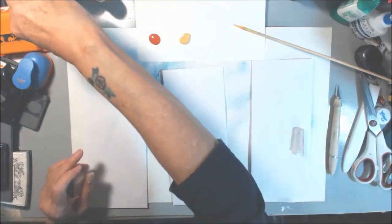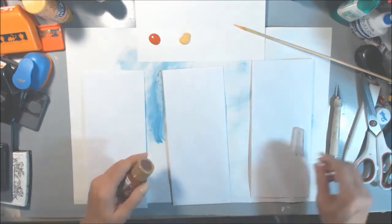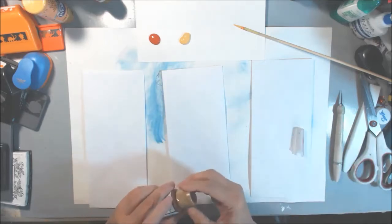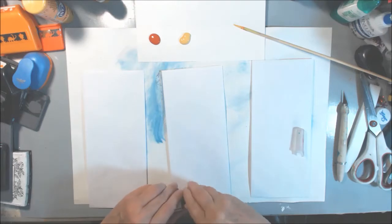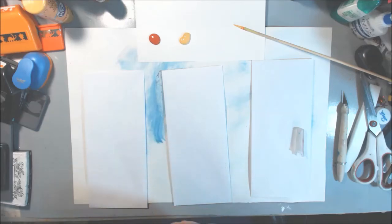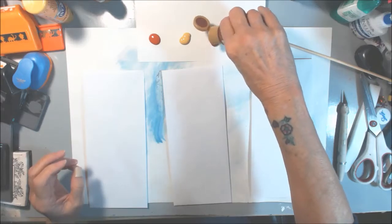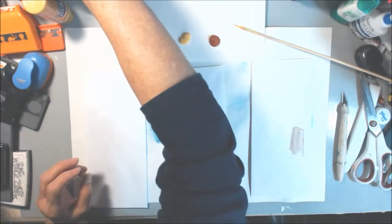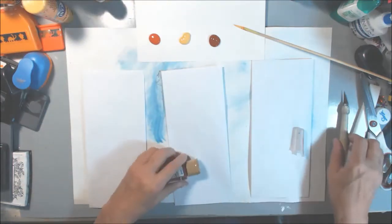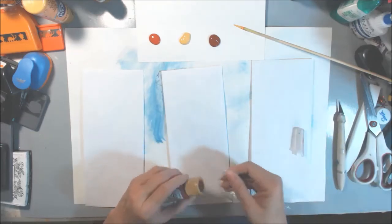Y'all have probably been watching Stacy do all this. I have a brown burnt sienna, and this one I've never used either. Didn't know that these had packaged stuff on them, or I would have got it off before I came on to do this. And I have a kind of a reddish deep burgundy, and I haven't used this one either. This one's a new one.